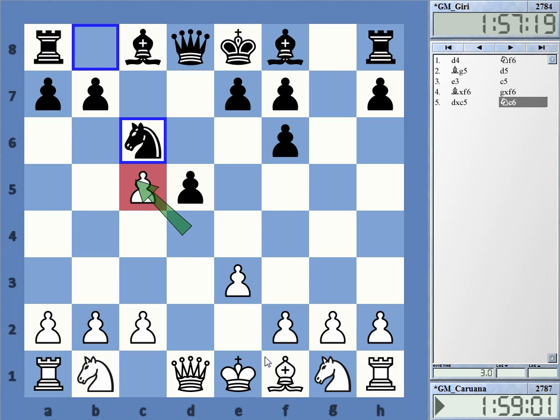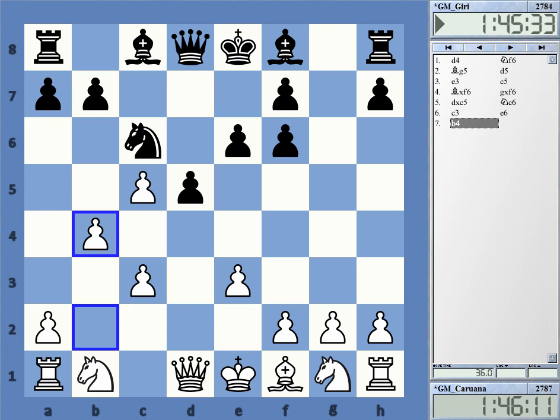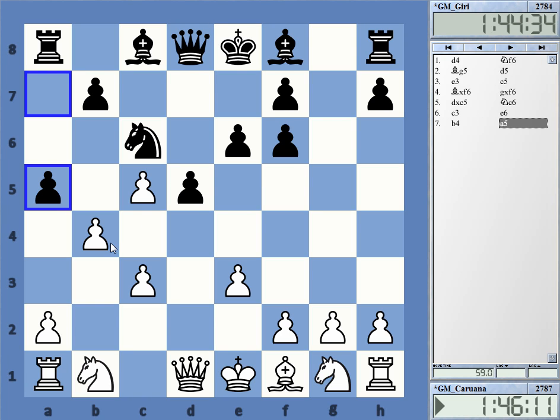Black gives up the center here for the moment, or let's say he gives up that pawn and allows white to take, and he's not getting the pawn back just yet. With b4, white is trying to keep it. Quite an interesting approach, but after e6, b4, a5, we see that black is immediately trying to fight against this bind on the queenside. And it's difficult for white to keep it.